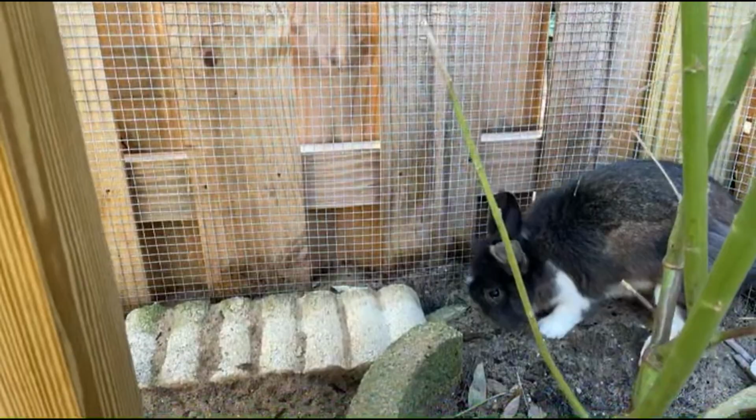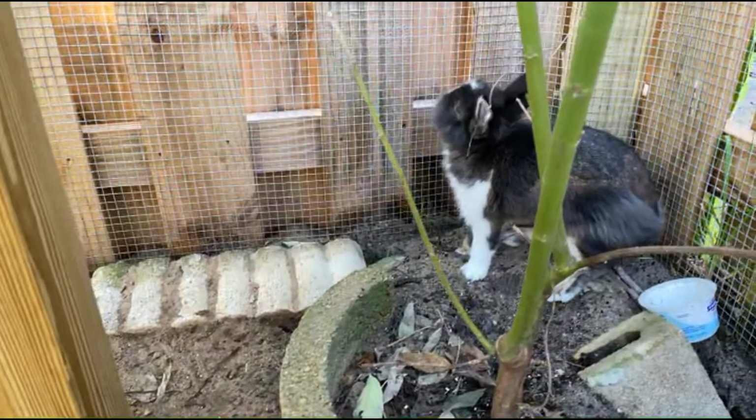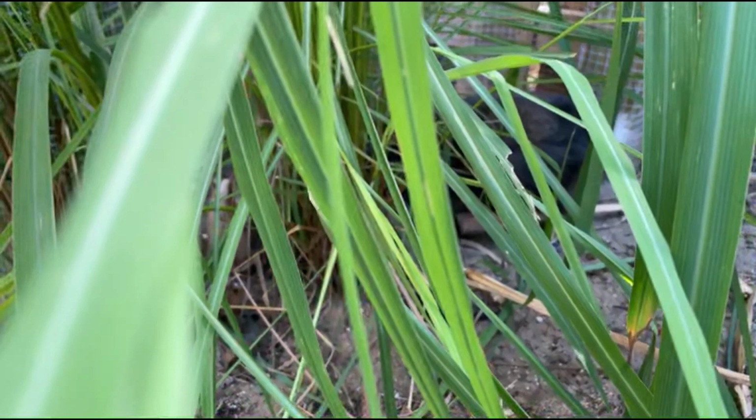And you can see I've got all these pieces of concrete around. It prevents them from digging out, but I like it because it also recycles stuff I would have thrown away, and creates an interesting little world for them to dig in. And even things like that little yogurt cup, they love to push that around to investigate. You can hear them chewing on the sugar cane back there. There's a little sugar cane sprout they go chew on. Of course, they love the lemongrass.